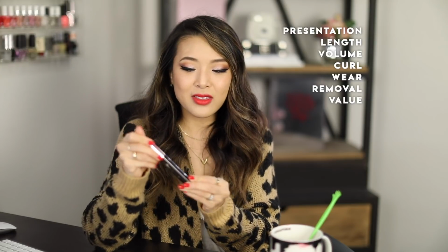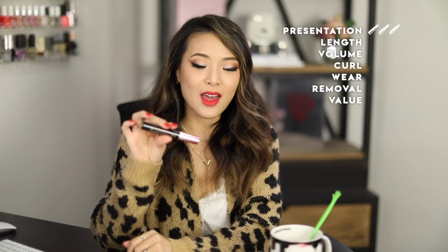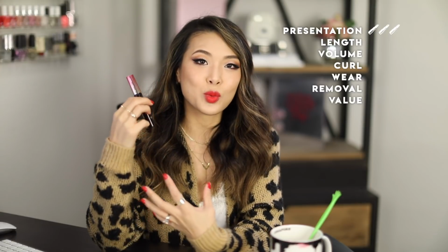For packaging, I have to say, this doesn't look the most expensive out of all of the mascaras out there. I think the ombre is cute, but it doesn't read as high-end. Overall, it looks a little bit drugstore, but it just is very basic. The shape is very basic, so I gave it a score of 3 out of 5. Once again, the product on the inside is where it's going to get some really amazing points. In terms of both length and volume, this gets a 5 out of 5.